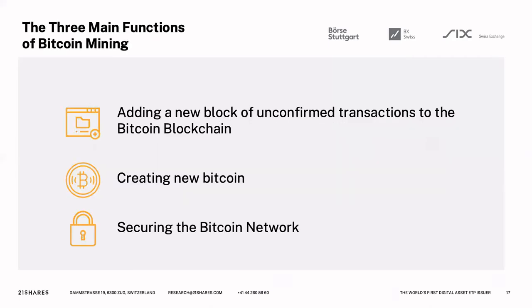So there are three main functions that Bitcoin mining serves. Number one, adding a new block of unconfirmed transactions to the Bitcoin blockchain. Number two, creating new Bitcoins. And number three, securing the Bitcoin network.